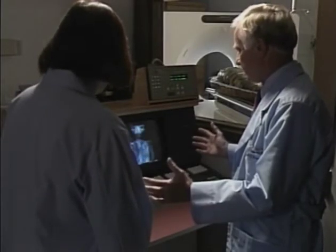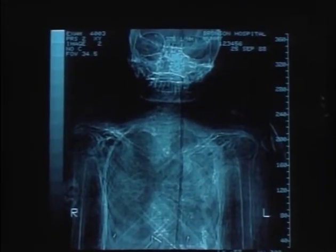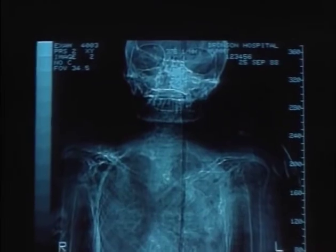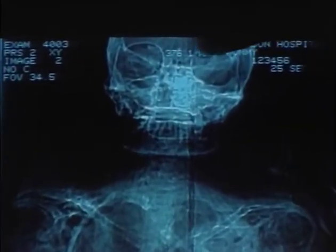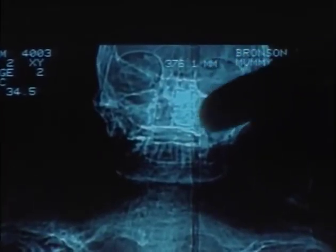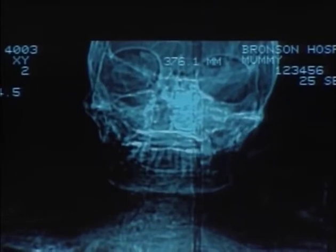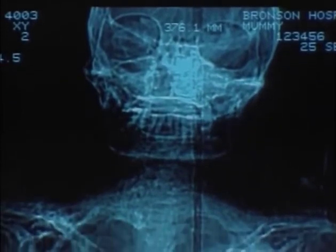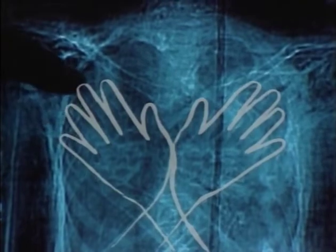There we have it. That's fantastic. What can we see here on the screen? Well, beneath all of the wrappings, we have the mummy. Here's the head. Here are the eyes. This is the nose. Here is a mouth where you can see the teeth. The jaw, the neck, hands. The hands are crossed on the chest. We can even see the individual fingers of the hands.